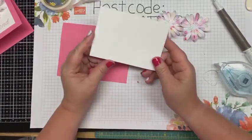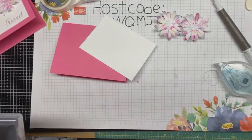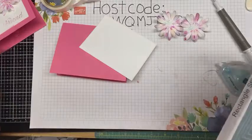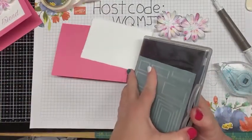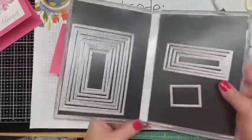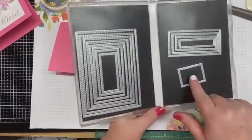Here's a Stitched Shape Rectangle. Love these rectangles. You only have the big punch. Well, at least you have one punch. The little punch is nice too at some point if you want to get it. Coordinates well with that set. This is the Stitched Shape Rectangles. I use these quite a bit in my stamping.